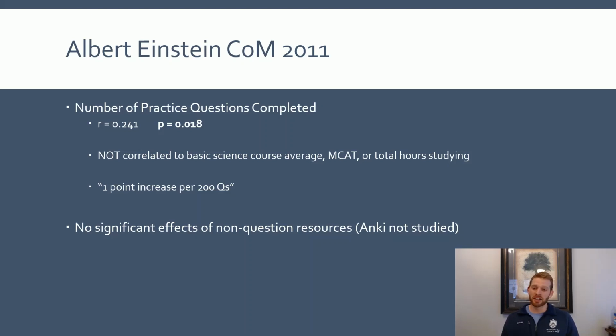There were no significant effects of non-question resources in relation to Step 1 performance. Importantly, Anki was not studied. I'll get to that later. And all but one student in this study used First Aid as a resource. So essentially, there was no good way to correlate that since everybody, or almost everybody, was already using it. So they didn't find an association with that, but they didn't necessarily expect one based on the demographics of their study.